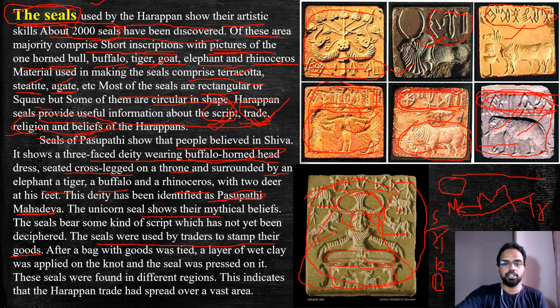The unicorn seal shows their mythical beliefs. So an animal with a single horn reveals their mythical beliefs. That means there were some very unique creatures living in those areas. So they might consider them as holy creatures, holy animals, something like that. So this reveals the mythical belief of the Harappans.